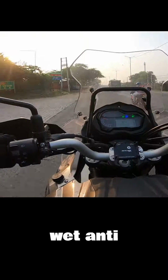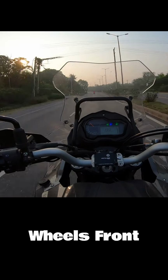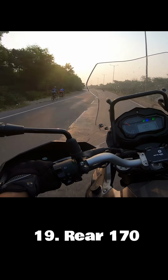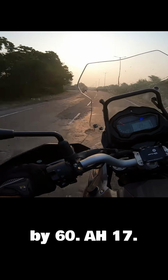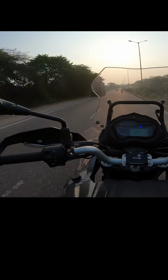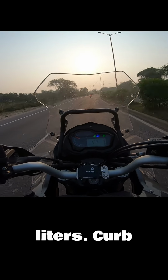Brakes: front, dual 320 mm discs with 4-piston calipers, and rear, single 285 mm disc with 2-piston caliper. Wheels: front, 120/70 R19, rear, 170/60 R17. Seat height: 850 mm. Fuel tank capacity: 18.9 liters.